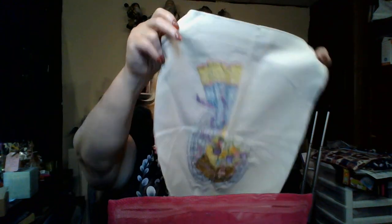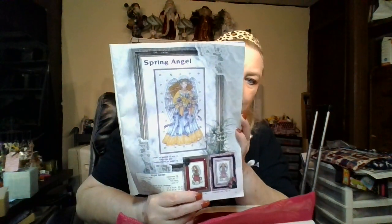Okay. I started a new piece. Wait a minute. Twice this month, Stitchopoly landed on this piece. This is Spring Angel by Joan Elliott. So I think it landed on Joan Elliott. And let me show you what she'll look like. My magazine fell apart. So page 11. So she's going to look like that. Spring Angel, isn't she pretty?